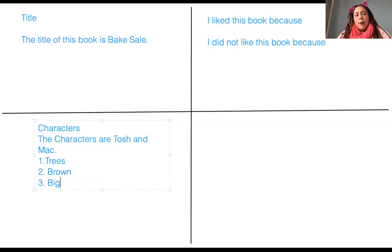Okay, so I want you to give me about 3 character traits here. So we have 3 descriptors of the characters for each box. So for the trees, we have that they were trees, because that's really important. We have that they were brown, and we have that they were big, right? So then let's move over to this box.